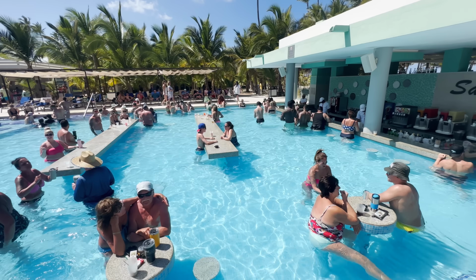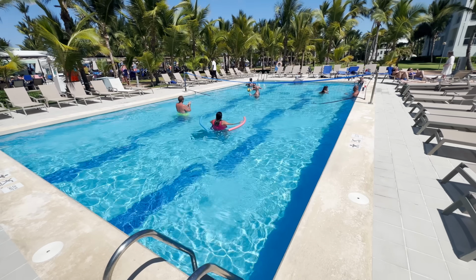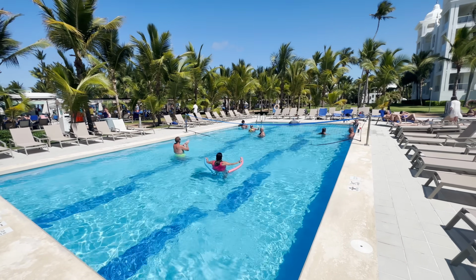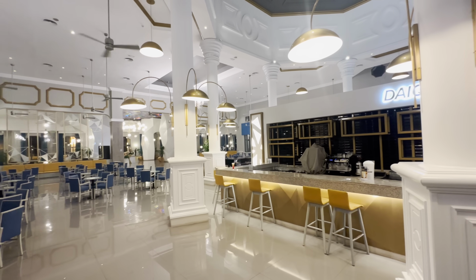Also, I thought the pool design was both awkward and small. The main pool is severely undersized given the scale of the property. The activity pool is pointless. It was vacant, really underutilized. RIU Palace Punta Cana, it is a family property. It is relaxed, but given all of that, it is a RIU, and the nightlife was extremely underwhelming.